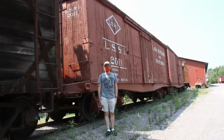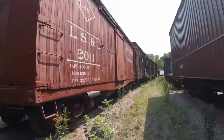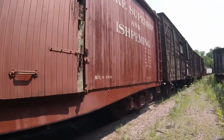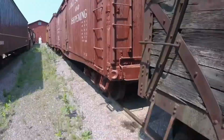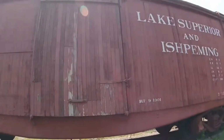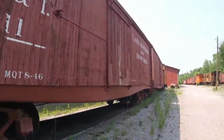What you see right behind me is Lake Superior and Ishpeming 2011. Lake Superior and Ishpeming 2011 was built by Pressed Steel Car Company, New Jersey in 1901 and is a boxcar. It was originally used on the Marquette and Southeastern Railroad. Then when the railroad was later merged into the Lake Superior and Ishpeming Railroad, it was numbered as Lake Superior and Ishpeming 2011, and also it remained in company use on the Lake Superior and Ishpeming into the 1960s.